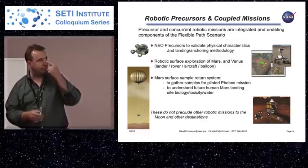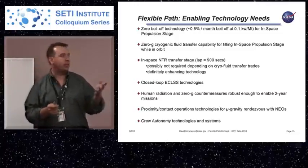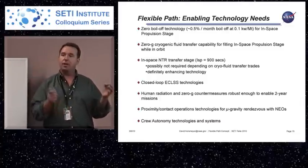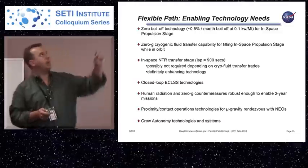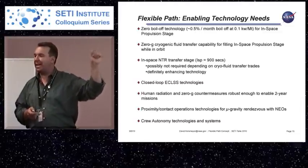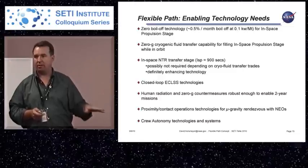Next slide, please. Okay. I'm getting to the punchline here very soon, which is really just a simple set of cartoons that I will show you. But in order to get there, I want to emphasize once again that there are enabling technologies that we must have and do not yet have before we can do this, period.